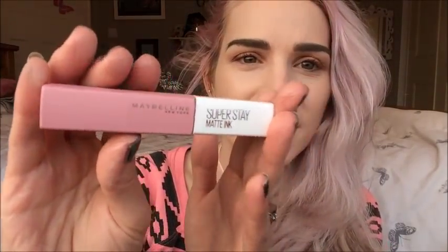I was going to say master ink, masturbating ink, I don't know, but this is the Superstay matte ink liquid lipstick. I'm really intrigued by this, and I got this from eBay, and I'm thinking, is it a fake? Because I bought some NYX liquid suede from eBay that turned out to be fake, but I did engage in a scientific test with a genuine one that was in Tesco, and they smelled the same, the packaging looked the same, so I actually do think that this is a genuine Maybelline product, and it was a couple of pounds cheaper than you could buy in Boots or Superdrug.